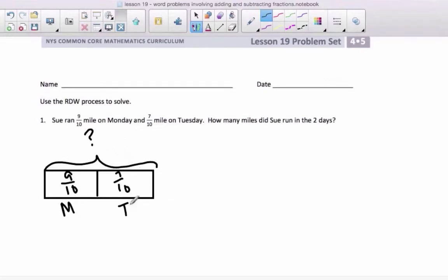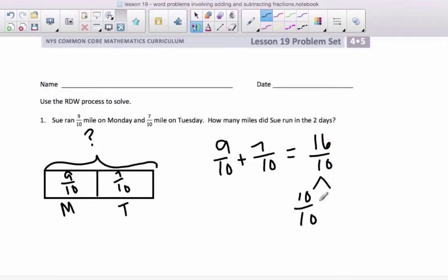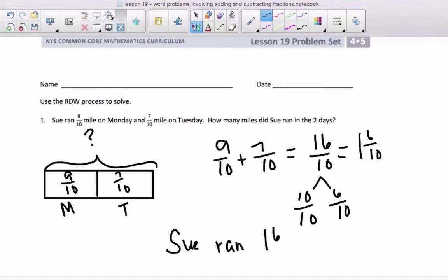All right, so what would we do to solve this problem? Would we use addition or would we use subtraction? Well, if we want to know the total, we would use addition. So we're going to say 9/10 plus 7/10 equals 16/10. Okay, let's not leave this as an improper fraction. So let's go ahead and break this down in a number bond of a whole and what's left over. So it takes 10 out of 10 to make a whole, and there will be 6/10 left over. So that means that she ran 1 whole mile and 6/10 of another mile. So now we have to answer the question, how many miles did Sue run in 2 days? So we will say Sue ran 1 6/10 miles in 2 days.